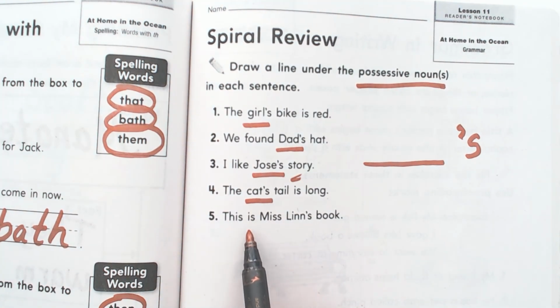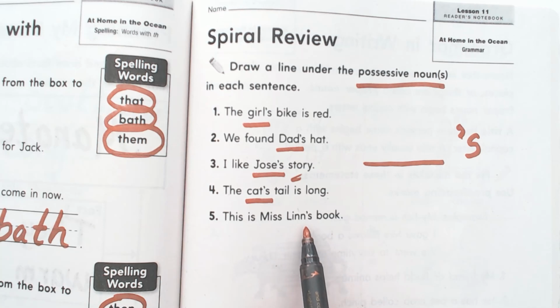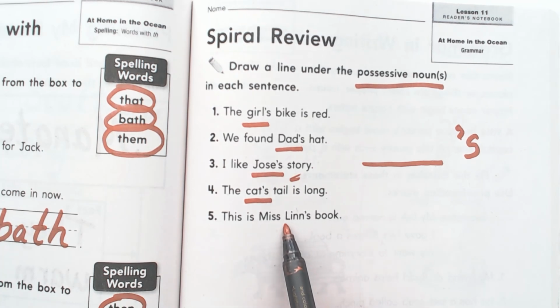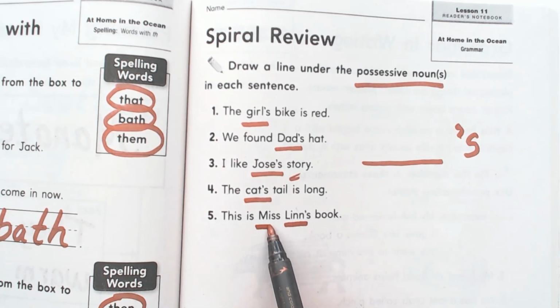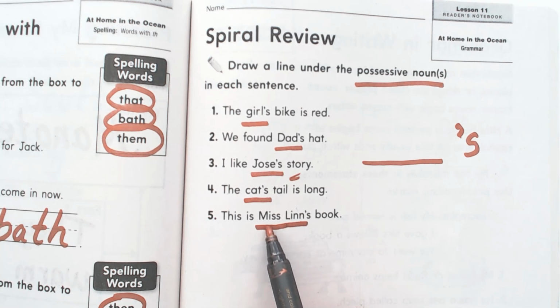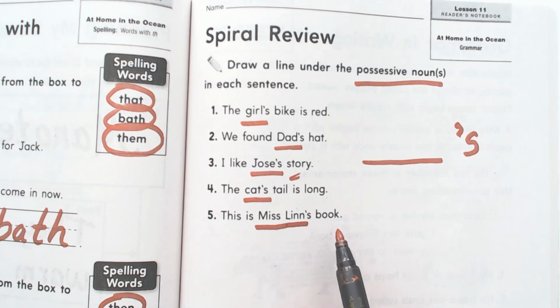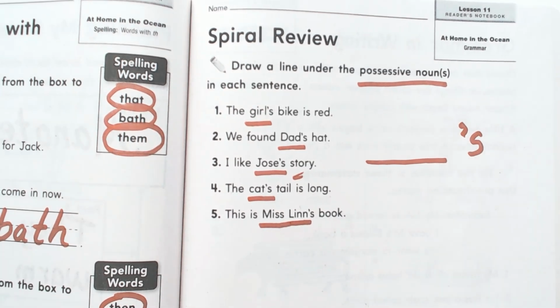This is Miss Lynn's book. Okay, where is the possessive noun? Well, it's this, but it's actually Miss is included in this. Miss Lynn's. Who owns the book? Miss Lynn. That's Miss Lynn's book. It belongs to her. Miss Lynn's is the possessive noun.